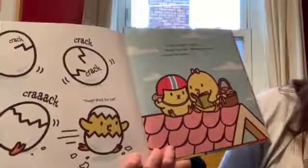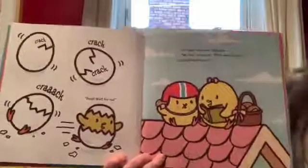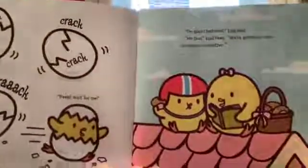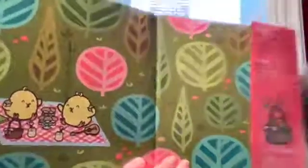I'm glad I hatched, Egg said. Me too, said Peep. We're going to have so much fun together. Oh, but look, Egg is still not quite ready and is wearing a helmet for safety, which is fine. That's totally fine. And they're eating blueberry muffins and reading on top of the roof, having a story. And that's the end. It looks like they are going to have that muffin picnic anyway, maybe with some lemonade.